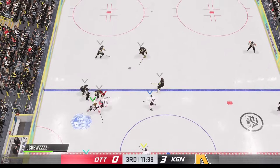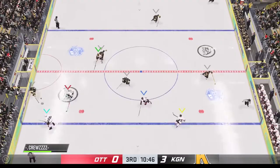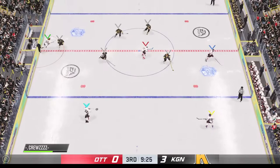Quick pass to Mercer. And they cough it up in the neutral zone. Kingston's looking to break out of their own end. Oh, a violent collision against the wall. No matter what you do, that's never going to feel good. Kingston's defense has been exceptional. They've defended well, kept the front of the net clean, and whenever there's a rebound, they get it out of there fast. And they cough it up at center.